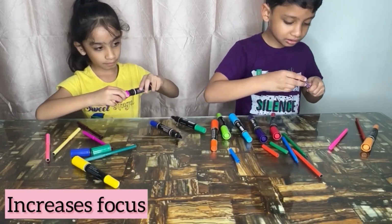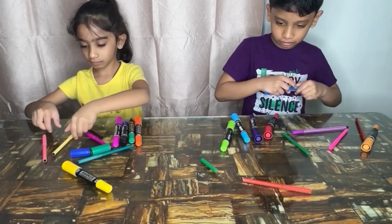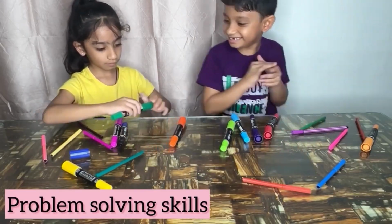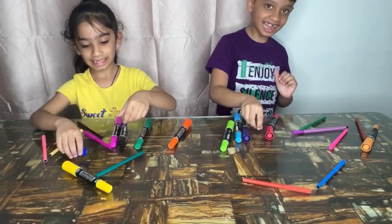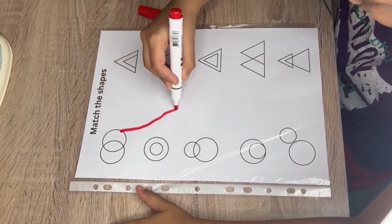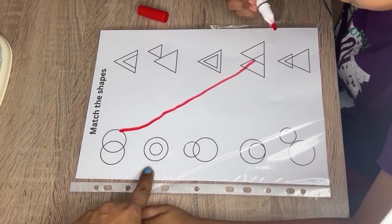Kids deal with stress too, and brain activities incorporate relaxation techniques. They have helped my child manage stress and anxiety better, giving them a sense of calm and confidence. These activities encourage kids to think outside the box. This involves problem solving skills that are super useful in everyday life.